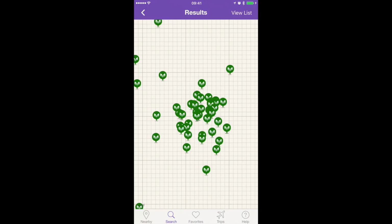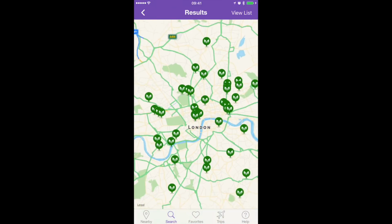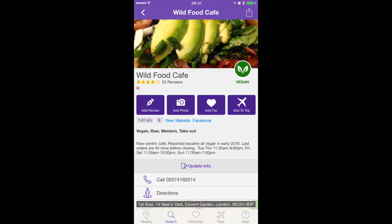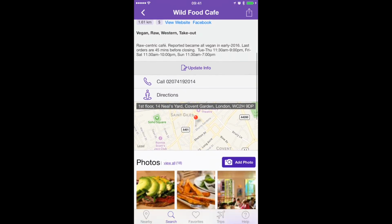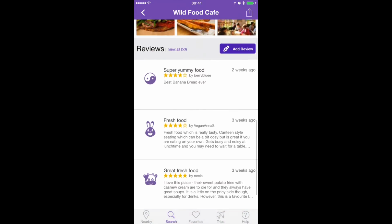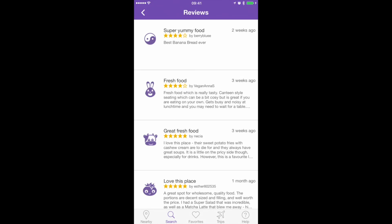And again, I can view those results on the map. And as you can see, just the green icon for the vegan restaurants is visible. And I can pick myself a nice place to visit after I've checked the reviews. If you want to see more reviews, just click on the link at the bottom.